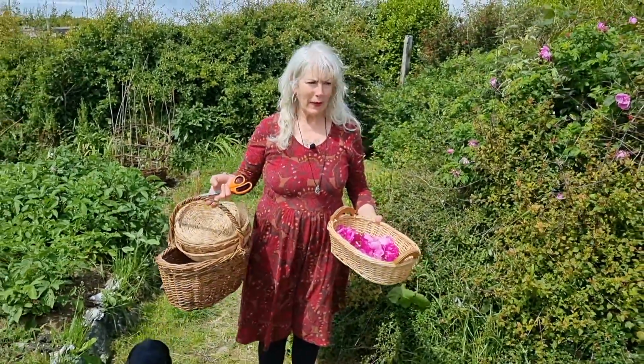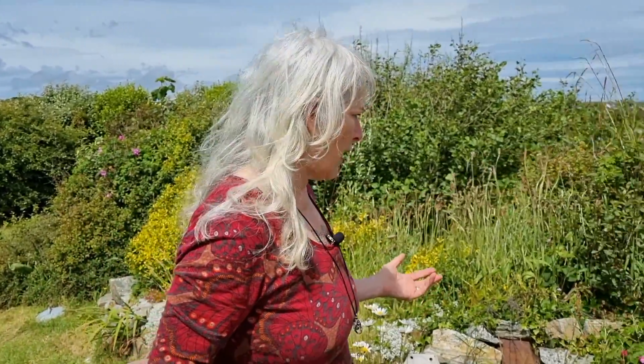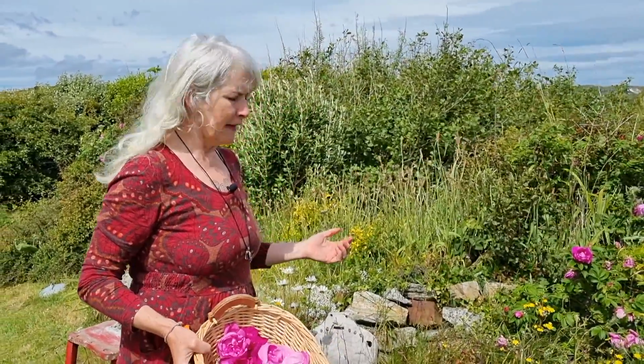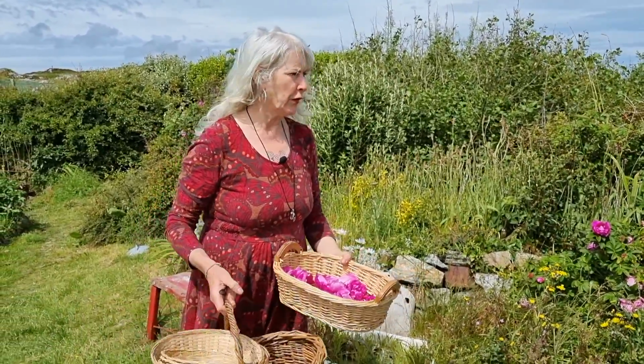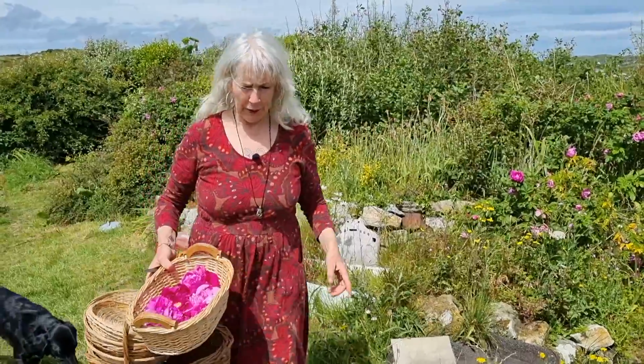So I've got all my baskets with me. I'm going to get some of the culinary herbs. I've got some oregano, lemon balm, marjoram and mint to collect. So I have lots of baskets for each thing. And I'm going to collect some flowers as well, but I'll get those over here.